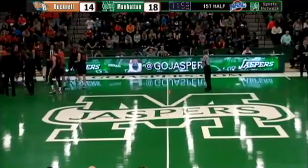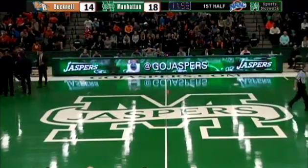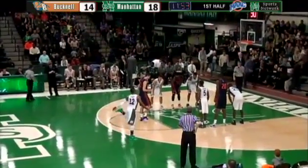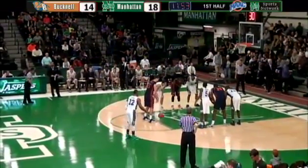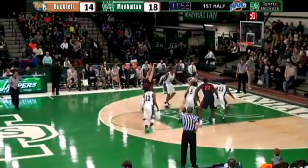11:53 to play here in the first. Jaspers leading 18-14 on the Jaspers Sports Network. Your family are here. You're more comfortable in the surroundings. Zach Thomas at the line for a 1-1 opportunity here after the seventh foul on Manhattan.